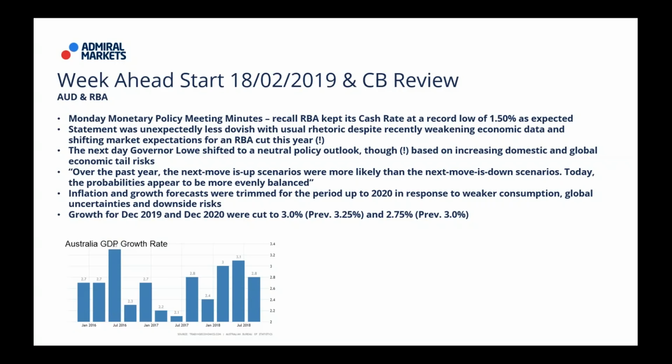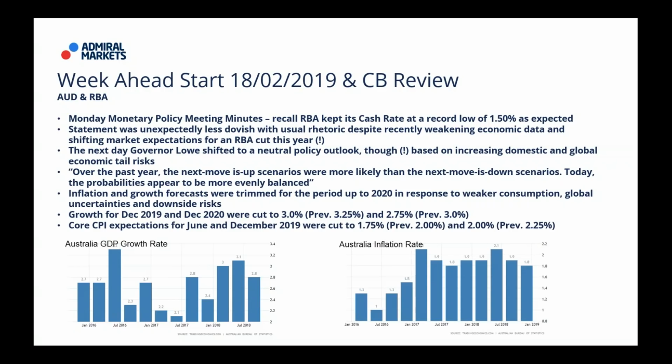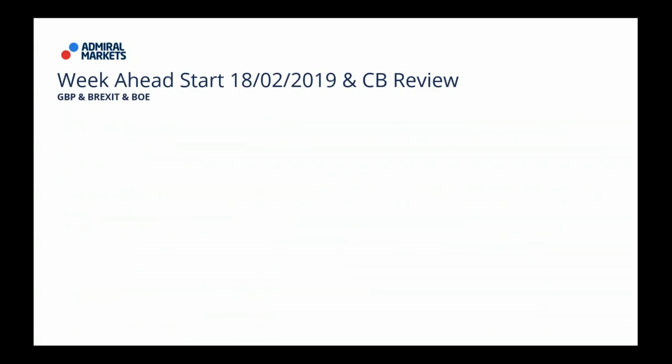In general, you should be very wary of investing long-term in an economy that's shrinking. Okay? If you want to buy something, you buy Aussie dollar government bonds. That is exactly the trade that you're doing right now, or shorting the currency. Core CPI expectations for June and December 19 were cut, for June to 1.75 and for December to 2%. Again, 25 basis points cut on both. Yeah, no inflation, no rising rates, no strong currency. Very simple.